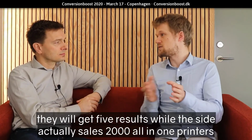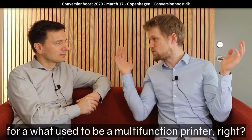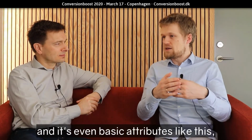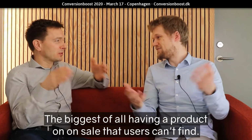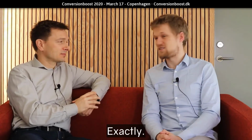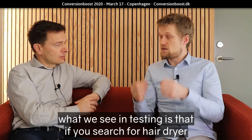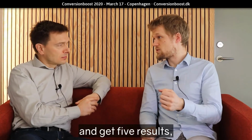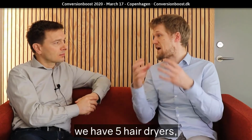It could also be something like this: if users search for a multifunctional printer, they will get 5 results, while the site actually sells 2,000 all-in-one printers, because that's the new official term for what used to be a multifunction printer. It's even basic attributes like this where 60% of the largest e-commerce sites fail. The biggest crime of all, having a product on sale that users can't find. Exactly. And following this example, what we see in testing is that if users search for hairdryer and get 5 results, they will literally take it as this site, say Target or Amazon, is saying to me, we have 5 hairdryers.